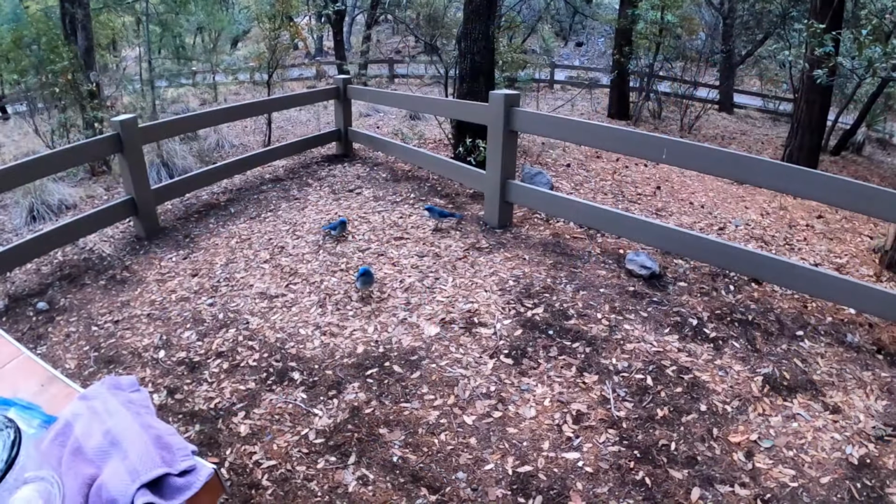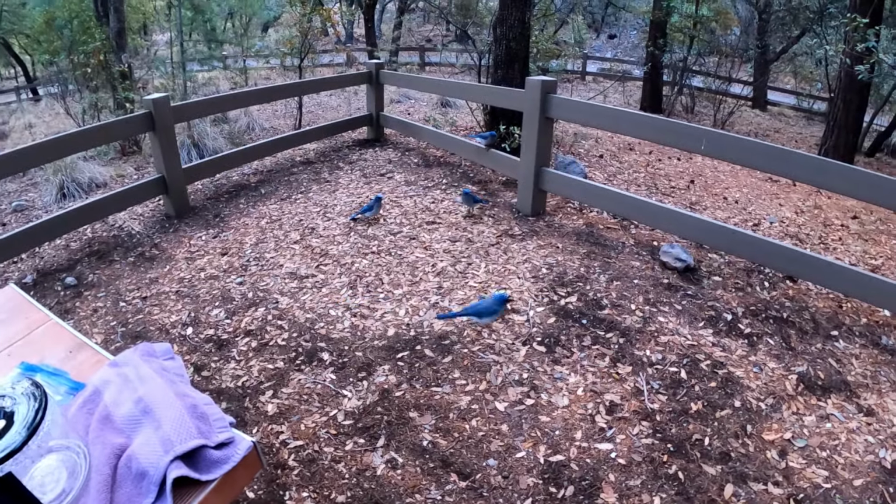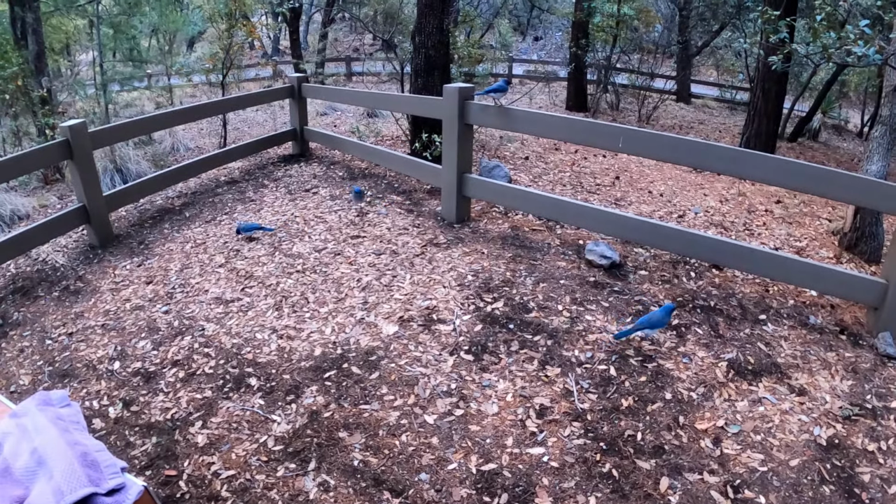Looking for scraps from breakfast. Nope, we have none. Up 4 now. Found something.